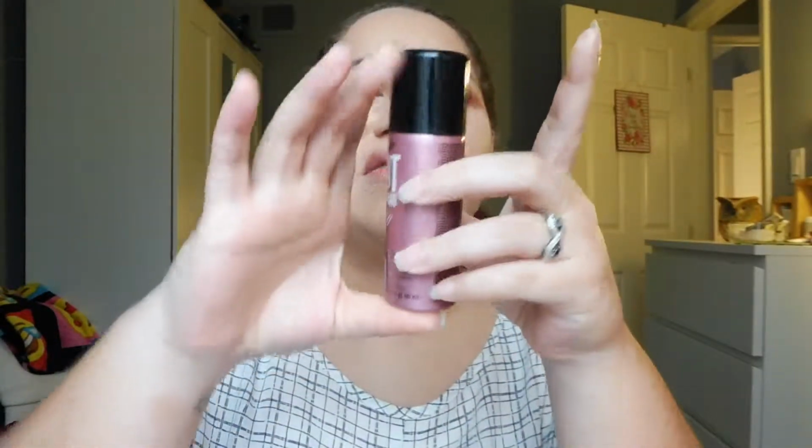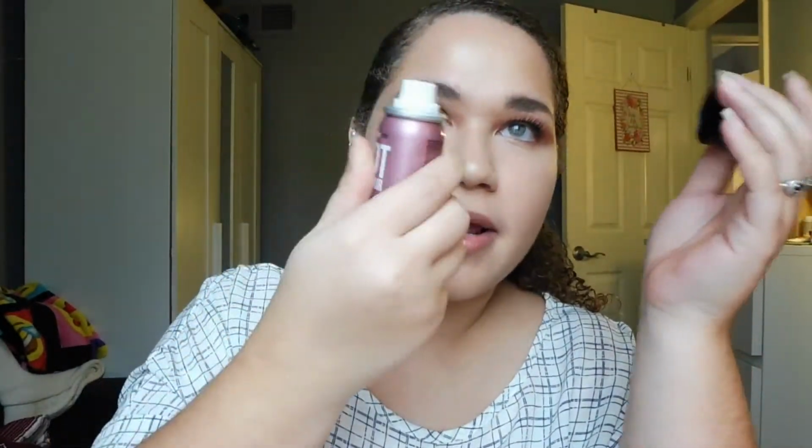So the first product is Hot Sexy Hair Protect Me. So it's a heat protectant spray. This is a really nice size. It's just like an aerosol spray. This will be really nice for when I straighten my hair, which is not super often, but that's fine.